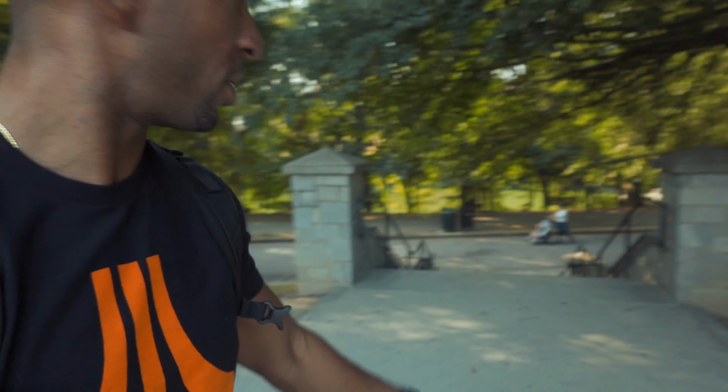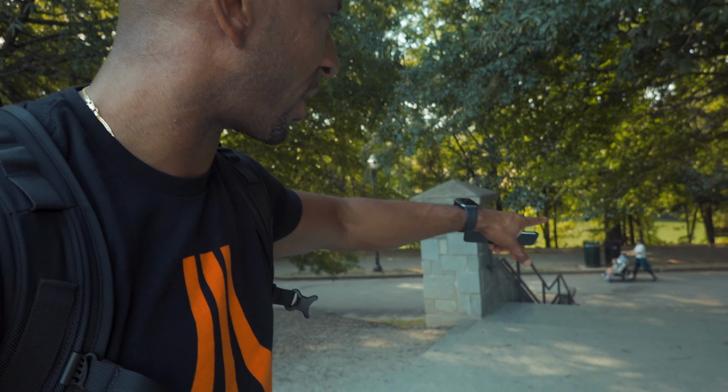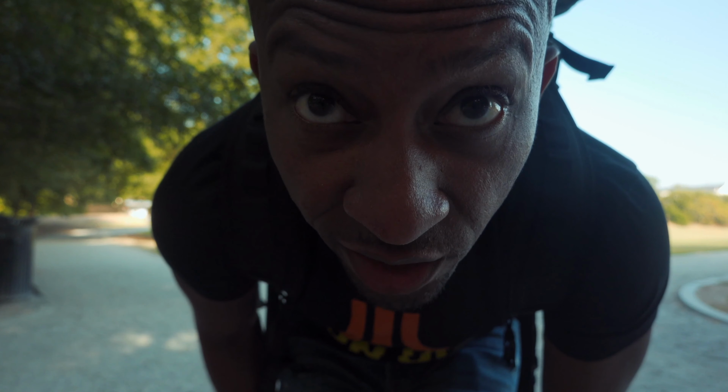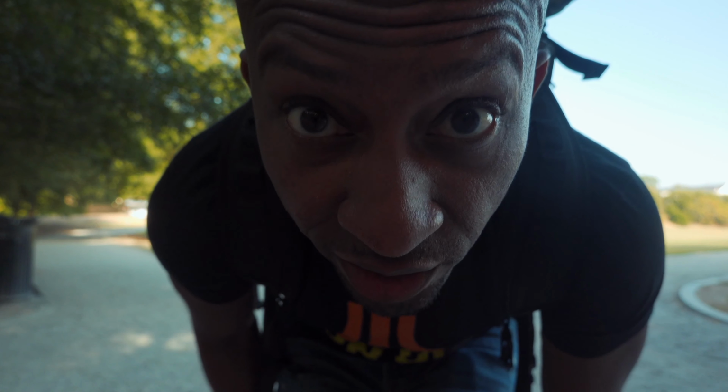This could be kind of dope. Let's see if we could frame it up. I can go wide, going through these columns right here. Now I can keep pushing and reset, maybe go tight, push through there, and then go a little bit tighter and push all the way down to the lake. Let's see if we could put that together as well. Let's get that ninja crouch going.